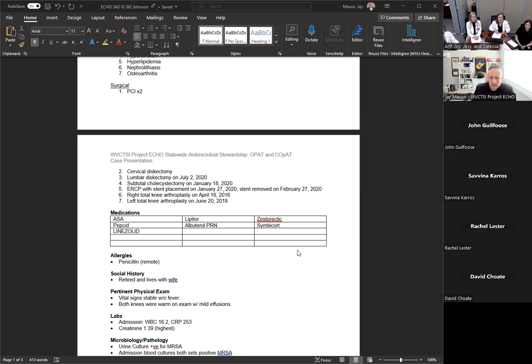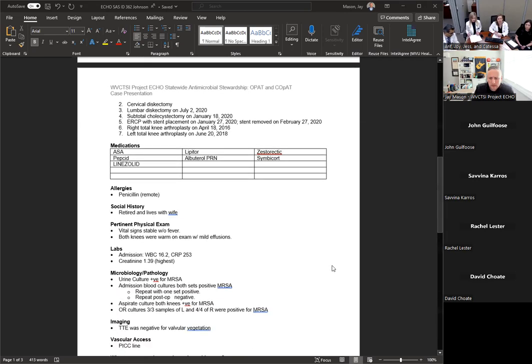And then on exam, again, vitals were stable. He did not have a fever, and his knees were just warm with mild effusions when they were tapped. You can see his labs show a good leukocytosis, white blood cell count of 16, a CRP of 253, and his creatinine was 1.4-ish, and he kind of fluctuated anywhere from 1 to 1.2. This was a mild elevation for him.